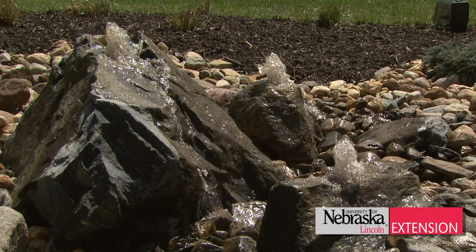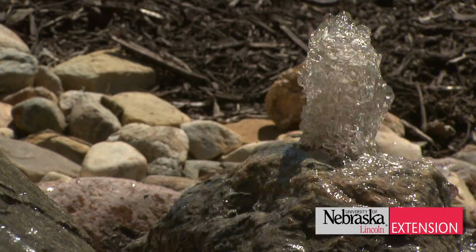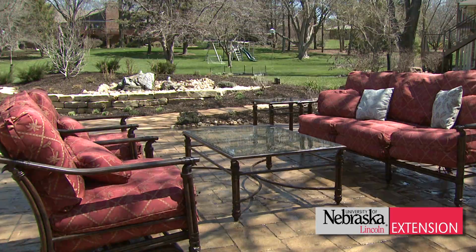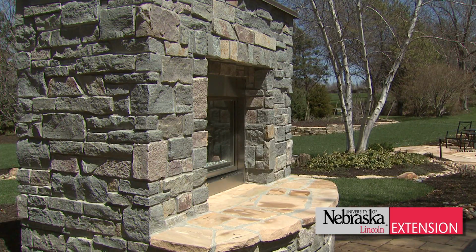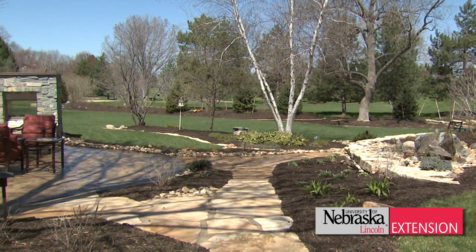Over in the background, there's a boulder bubbler water feature, just to give the running water sound. And really, it just depends on what the client wants and what you want to do with your house and what the designer can come up with. If you install it properly, it's a permanent fixture for your house from then on.